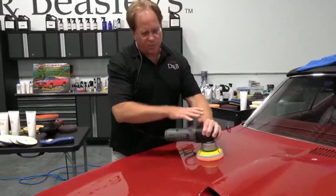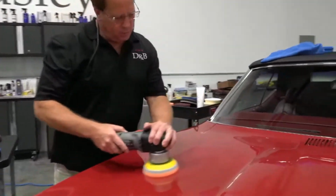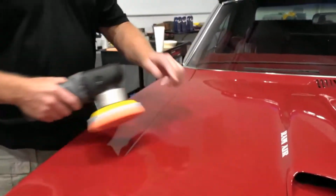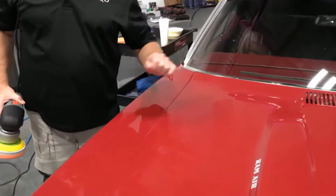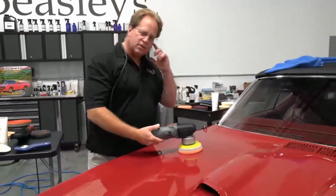Okay, so the first thing I'm going to do at a low speed is I'm just going to spread my product out. Okay, so here is my work area, and now I've got a uniform layer of abrasive technology. My pad is more or less broken in, so now I'm going to make 8 solid section passes.